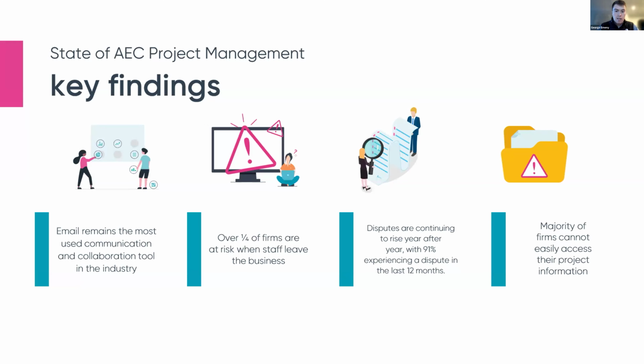So firstly, the majority of firms we spoke to cannot easily access their project information. We found that only 10% of respondents were not concerned about the accessibility of their project information. So as you can see, this is a big challenge.